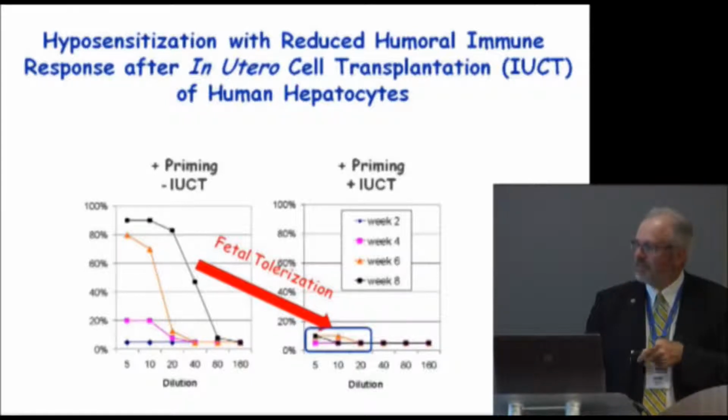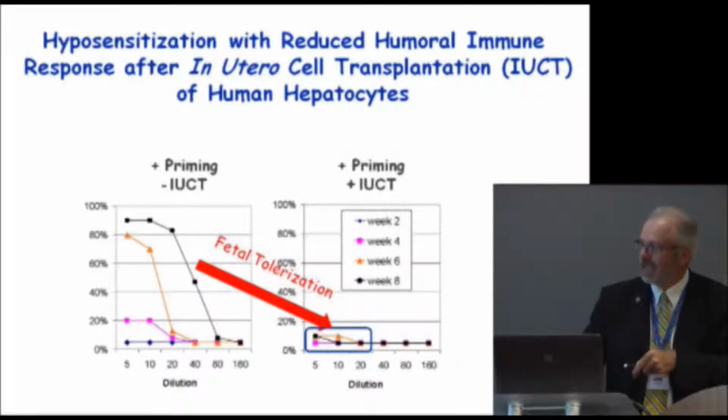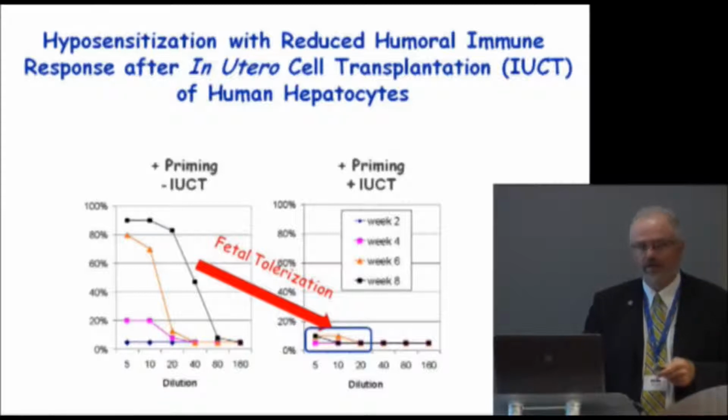This is the immune response. This is a normal immune response of pigs to human cells. Very high response. This is week 8. So they're not born with a response, but they develop it over maturation after birth. So this is a sort of after birth phenomenon.